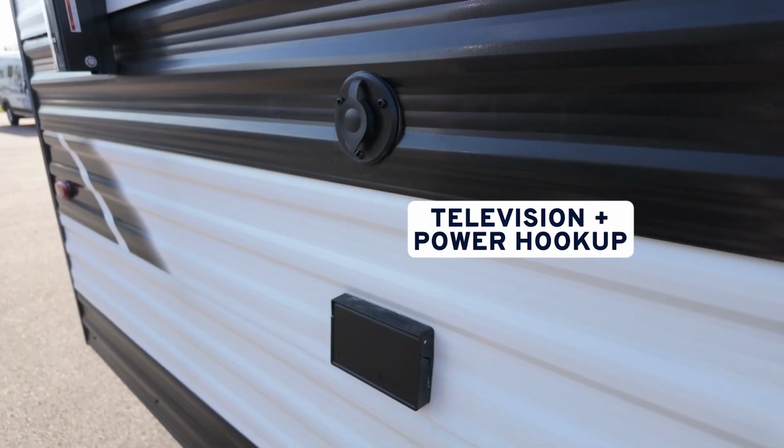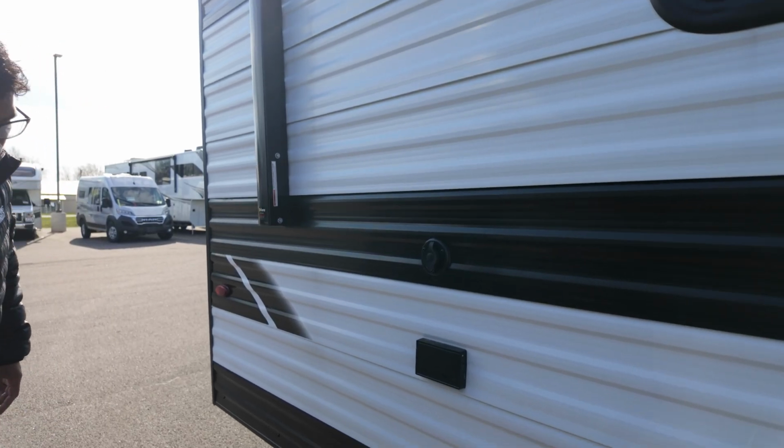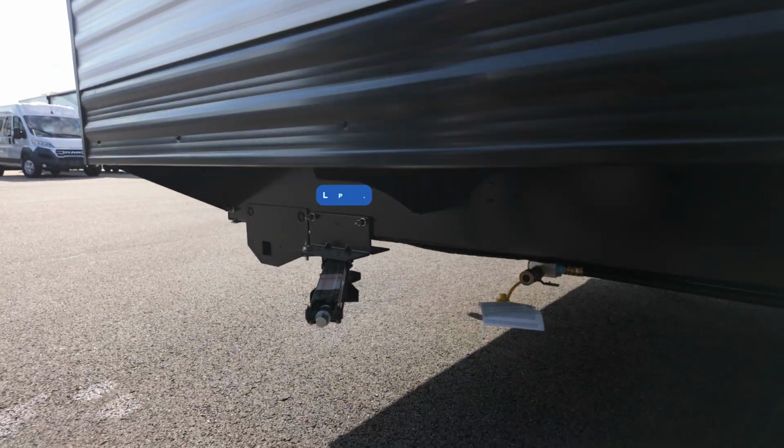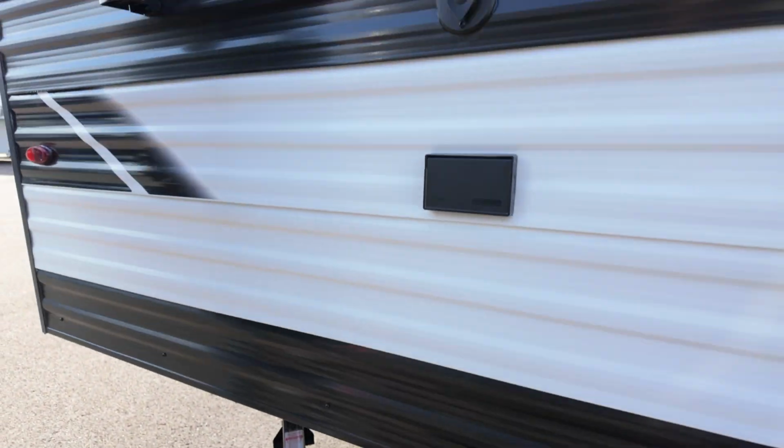Coming back a little bit further is going to be your TV hookup if you want TV outside. Speaking of hookup, underneath is a propane quick connect. So if you have a Blackstone or something, you can plug that in and be ripping bacon in the morning.